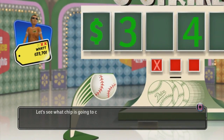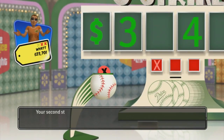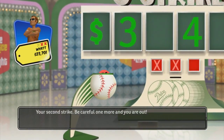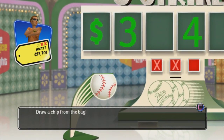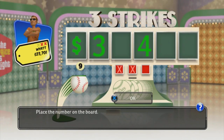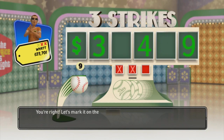Let's see what chip is going to come up. Your second strike. Be careful. One more and you're out. Draw a chip from the bag. You've drawn a nine. Place the number on the board. You're right. Let's mark it on the board and discard the chip.